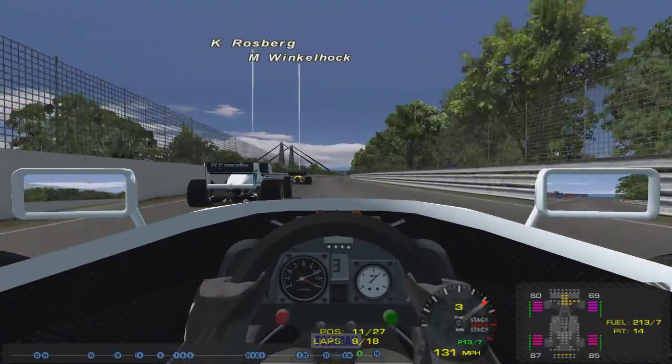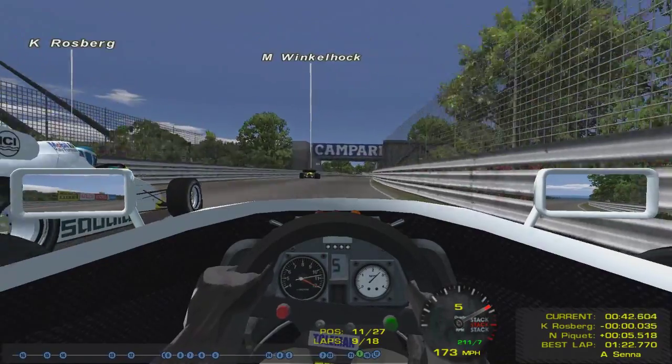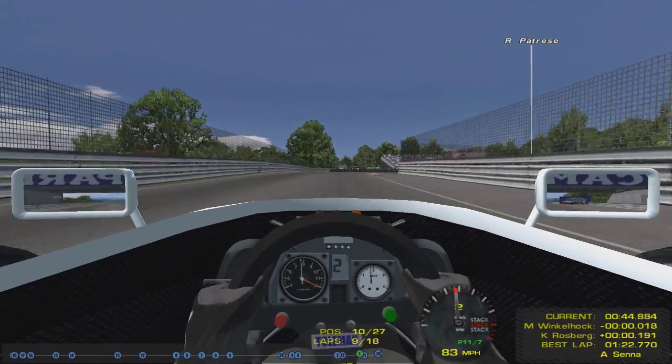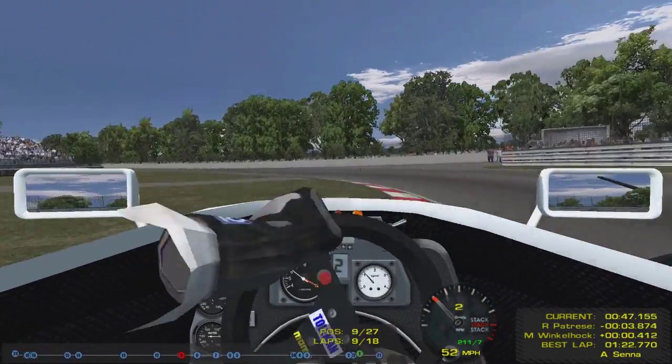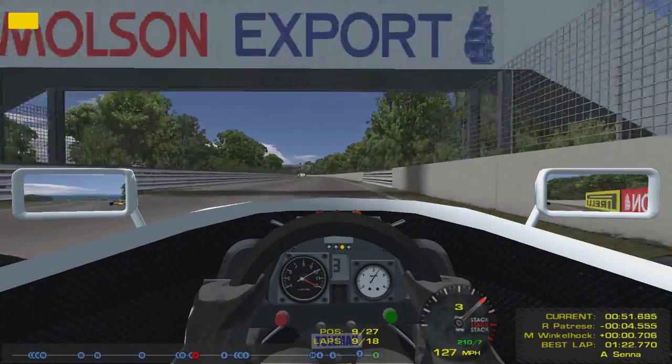We almost spun the car once again. He's getting held up by Winkelhock there. We're going to head to the inside. He's not giving us a lot of room on the inside there, close to the wall. We're going to outbrake both drivers actually. We just about make the corner, and it's actually a fairly good move from us once again.